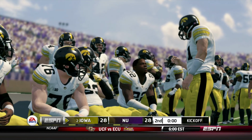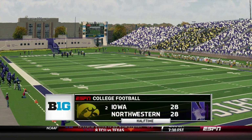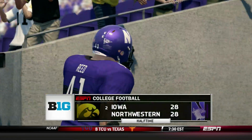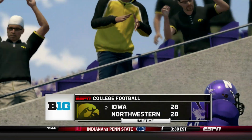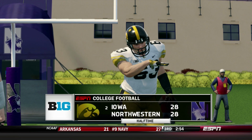A short two-play, 80-yard drive, and the result, 7 points. Boy, that is scoring in a hurry. This offense is looking more and more explosive. So we've played two quarters, and a 28-28 tie.